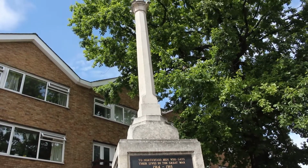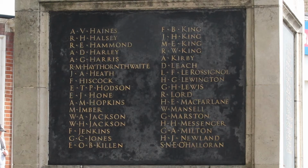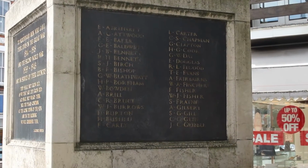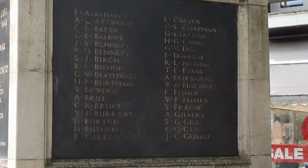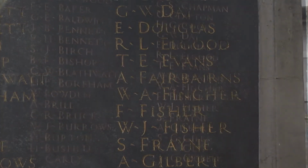Arnold Fairbarns lived in Murray Road, Northwood. He had a wife, Ethel, and one son. In 1916, he enlisted in the Bedfordshire Regiment and was then commissioned into the Yorkshire Regiment. Captain Fairbarns was killed in October 1918 whilst carrying a wounded man from another regiment after hearing his cries for help.